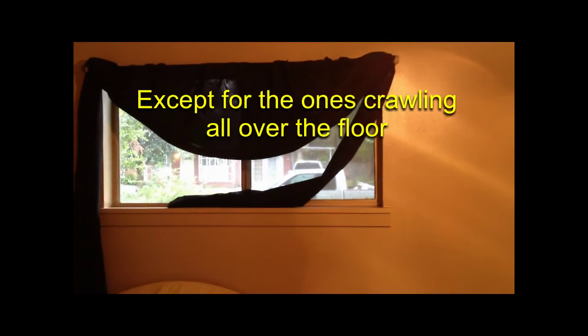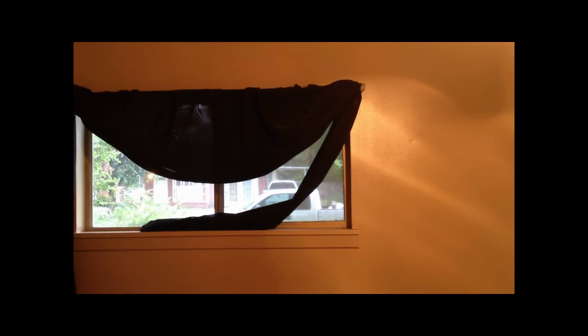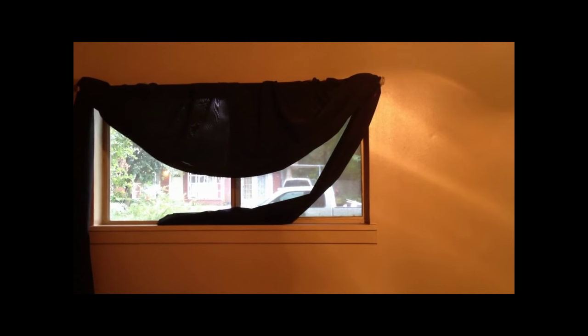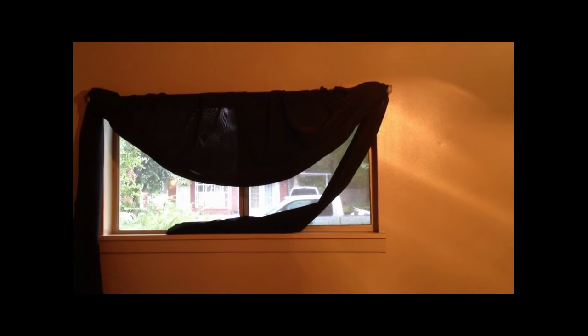But I think most beekeepers know that during the dark and during bad weather, bees don't like to be messed with, and we've got both right now. The sun's about to set in about an hour.